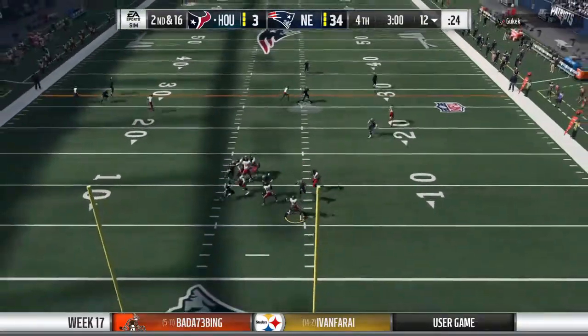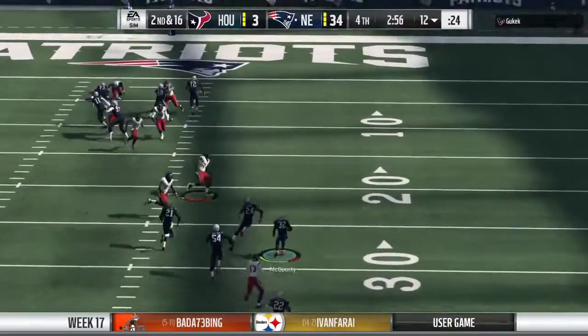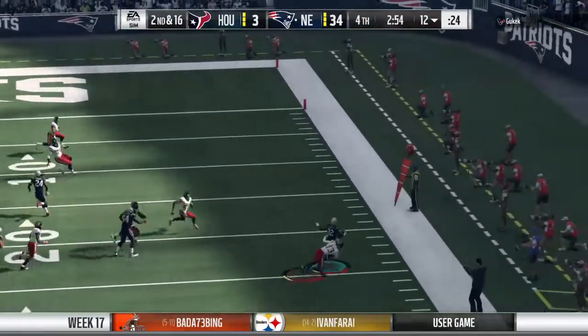Watson off play action, trying to force it to Hopkins, and it's intercepted. Devin McCourty picks it off.